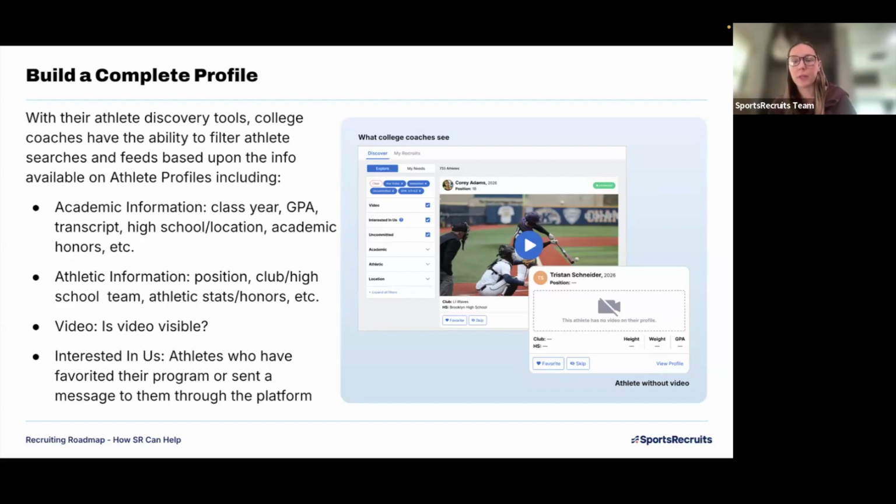So this is why we really emphasize taking the time, 10 to 15 minutes, to just put as much information on your profile as you're starting to build this out.